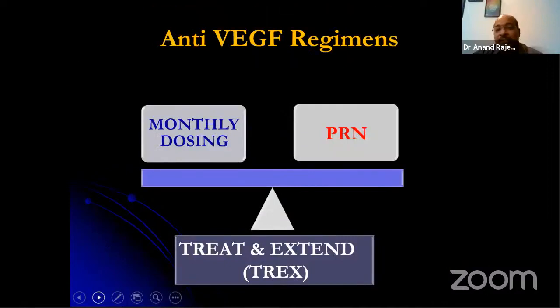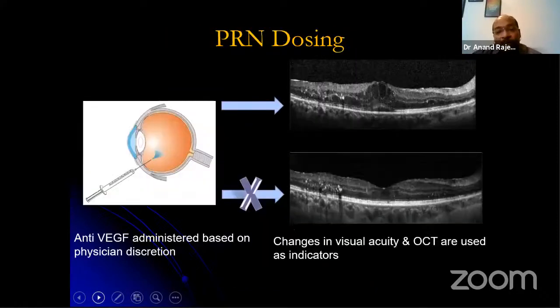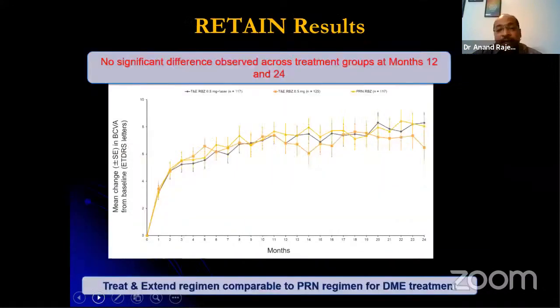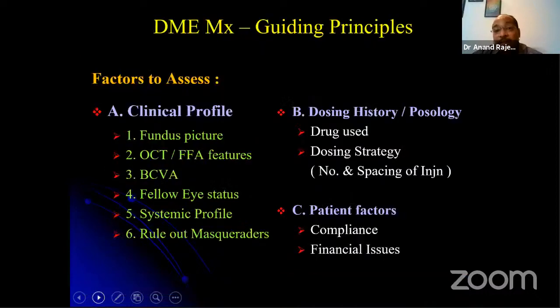Looking at the regimens: monthly dosing, PRN, treat and extend. Monthly dosing is obviously not practical. It's expensive. It's not feasible to keep doing that. The chances of complications can also increase. PRN was a dosing regimen that looked at strict acuity and OCT-based criteria. The number of visits was a little higher. But in the Western world, people have moved towards treat and extend, where they treat until the macula is flat, and then extend the follow-up by 2 weeks till the point when it recurs. So RETAIN was the first study which compared treat and extend and PRN, and they found no significant difference across the treatment groups.